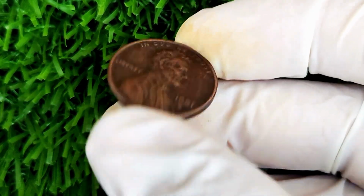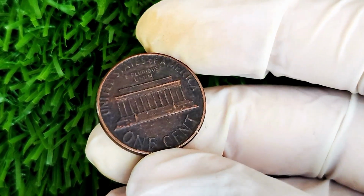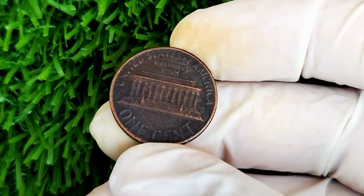But before you run to the bank to cash in every roll, here's how to know if you've found the real deal. First, look for the D mint mark beneath the date.